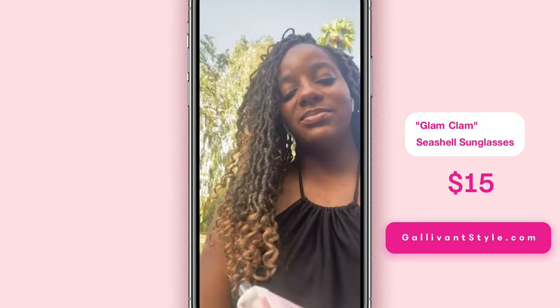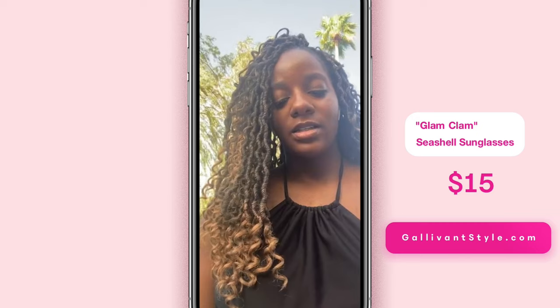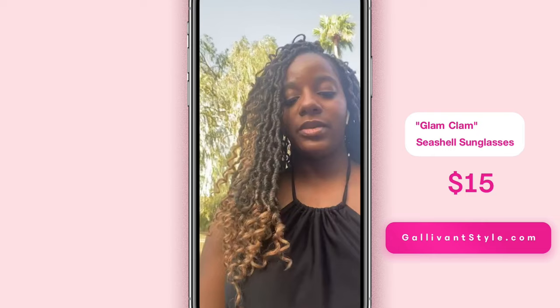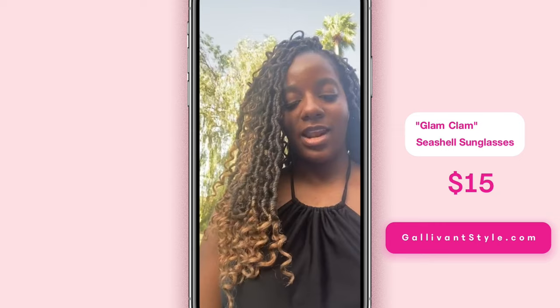I don't know, but when it comes to these colorful sunglasses, like red, yellow, be giving me life. Red, yellow. The purple ones on these though were super cute, and they were.